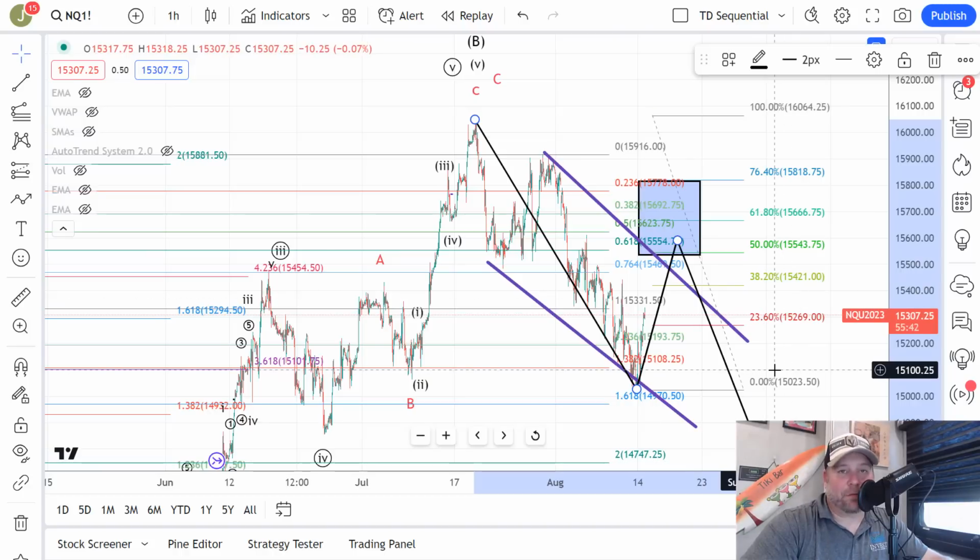Then we'd look for 5 of 3 higher. But right now, again, on these bounces, I would be very cautious once we get up into that resistance area.